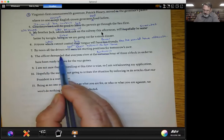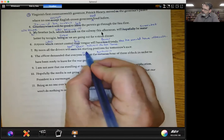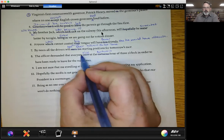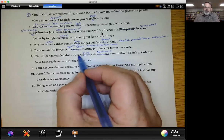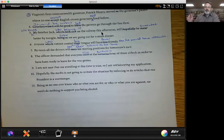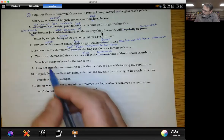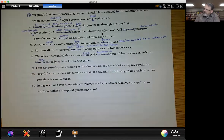The officer demanded that everyone rises. He demanded that everyone rise. If it were one person, it would be rises. The officer demanded that John, no, it isn't either. It's because it's every individual person rise. At any rate, everyone rise at the torturous hour of 3 o'clock in order to have been, that's clearly wrong, ready to leave. In order to be ready to leave for the war games.